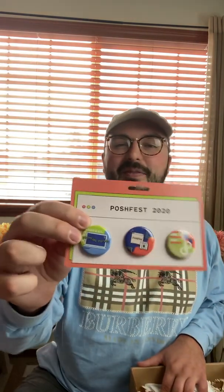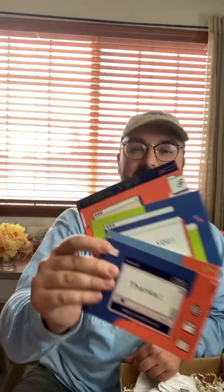We have some PoshFest pin-on buttons. Those are fun to put on like denim jackets and backpacks. They put a variety of thank you cards in there that you can give to your Poshmark customers. These are super adorable. There's a sample of a poly mailer from a company called You Pack and Ship. There's also a coupon. And lastly, there are 4 coupons for some companies that will help you grow your Poshmark business. I think that's an amazing value and I'm super excited.